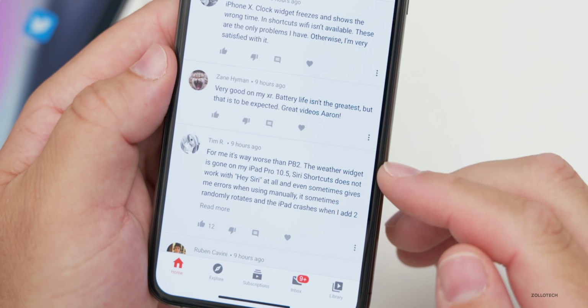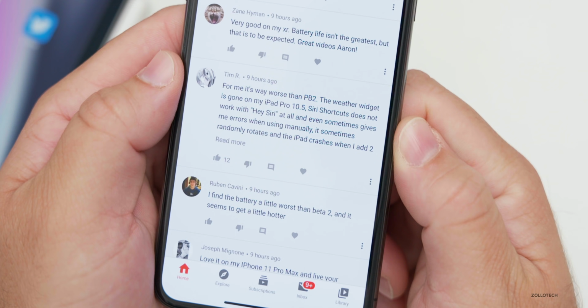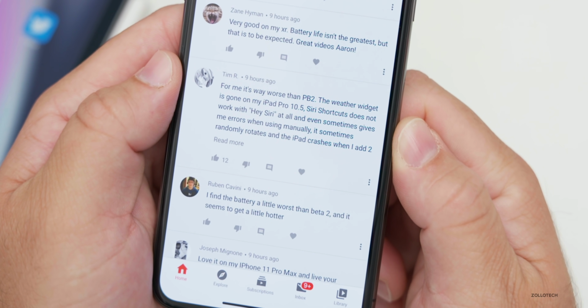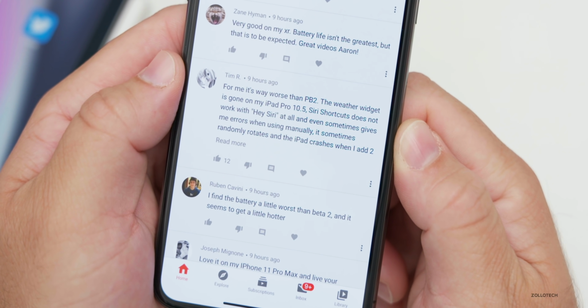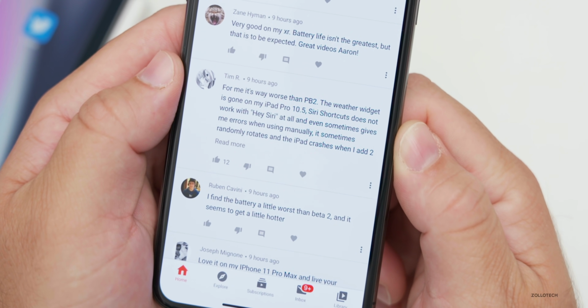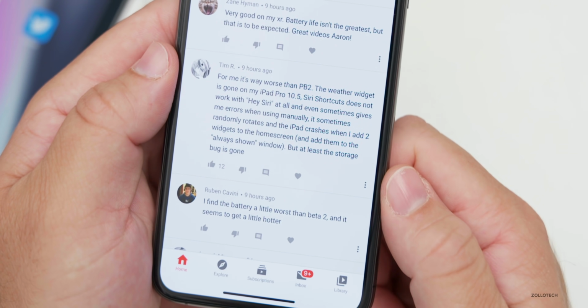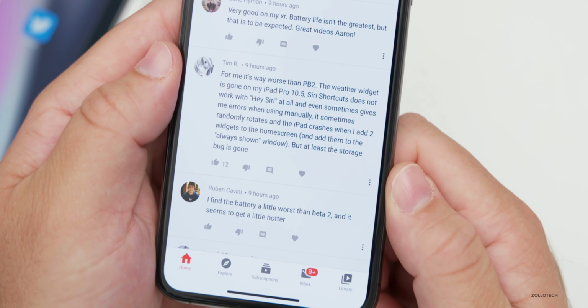Great videos. Thank you. For me, it's way worse than Public Beta 2. The weather widget is gone on my iPad Pro 10.5. Siri Shortcuts does not work with "Hey Siri", and even sometimes gives me errors when using manually. It sometimes randomly rotates, and the iPad crashes when I add two widgets to the home screen and add them to the Always Shown window, but at least the storage bug is gone.